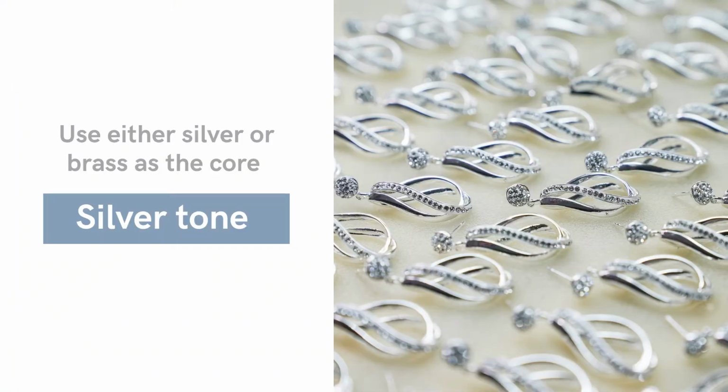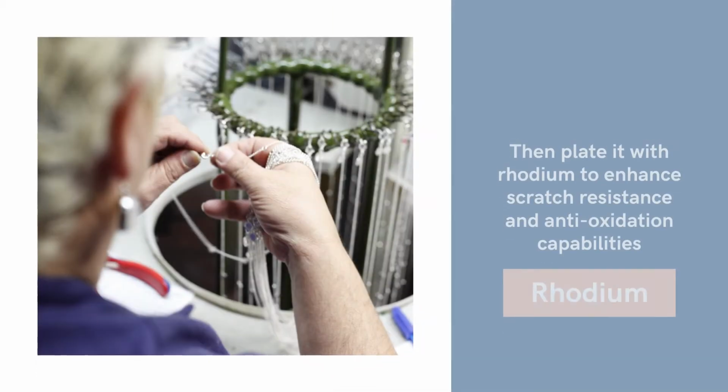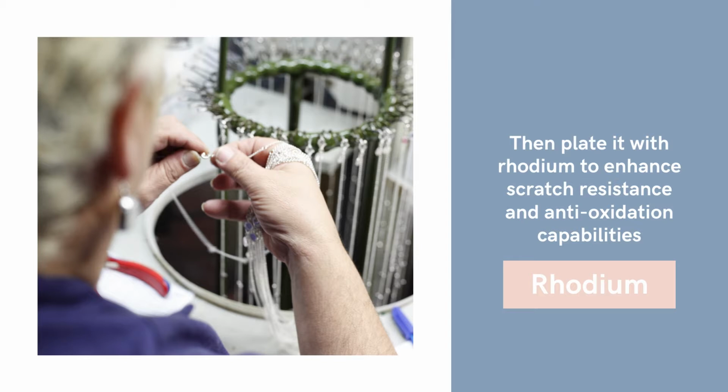If you wish to make silver-tone jewelry, the best option is to use either silver or brass as the core, then plate it with rhodium to enhance stretch resistance and antioxidation capabilities.